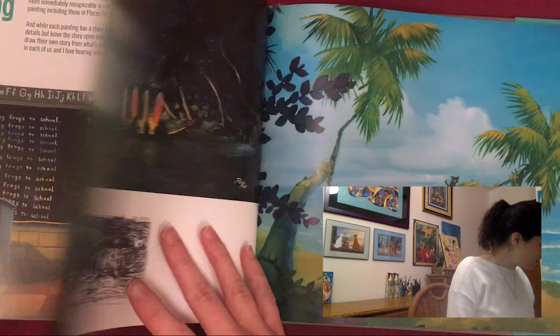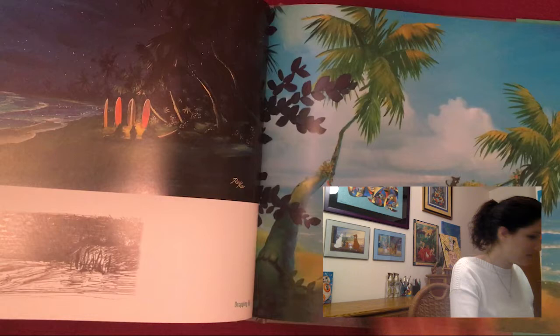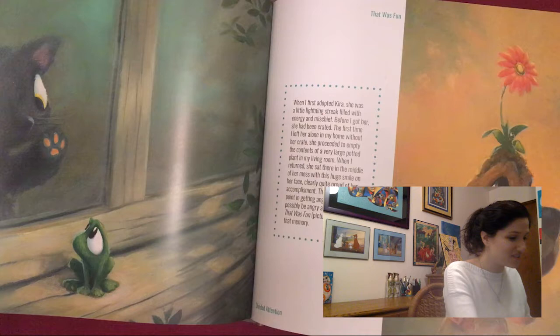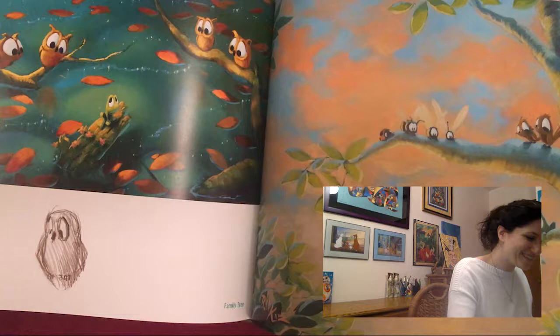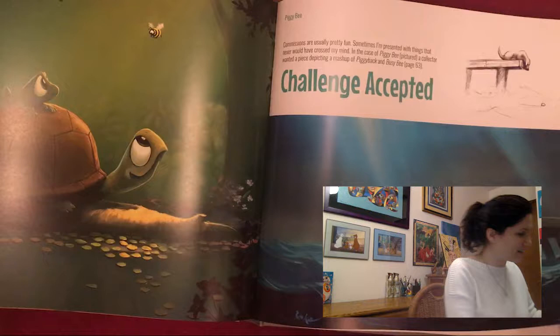Wow. Oh, cool, so he's got some thumbnail sketches of the idea and then the final project. Wow. Oh my gosh. I'm just speechless. It's just such nice quality and to have some text to go along with these pictures. It's just, wow. Oh my gosh, I was so excited. Oh, marry me, it says. Oh my gosh, this is so cute. I'm so, so excited to look through this.